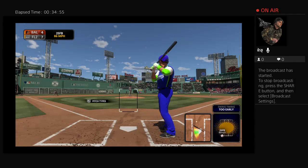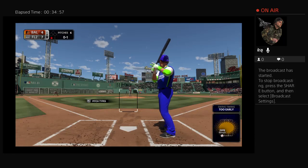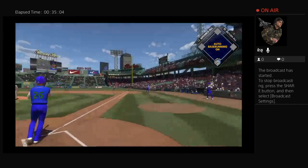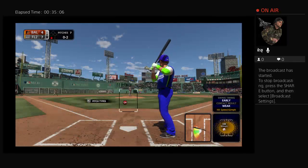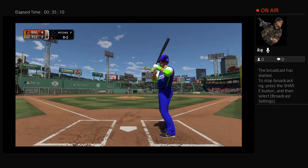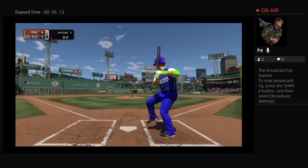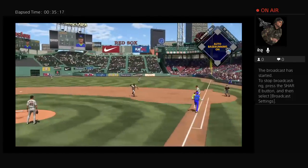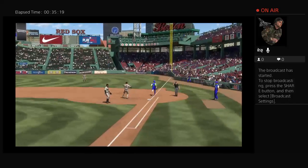Way in front of that fastball. Into the windup, here comes the 0-2 pitch. Here's a little chopper to the right side. And there's out number two.